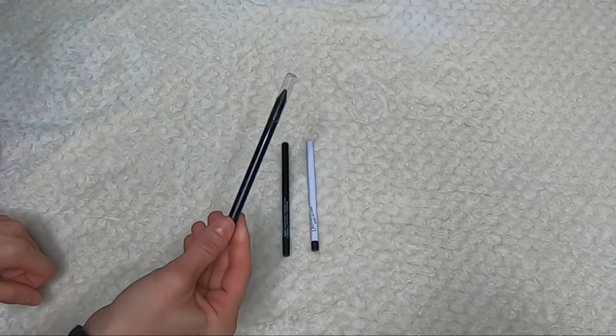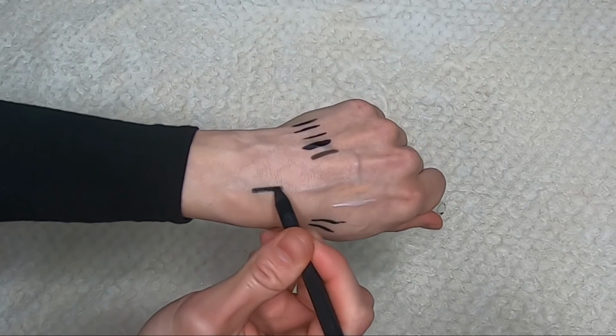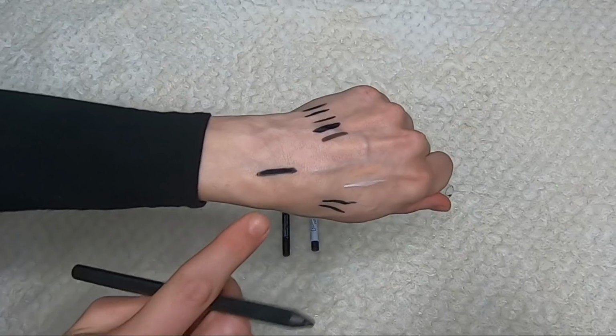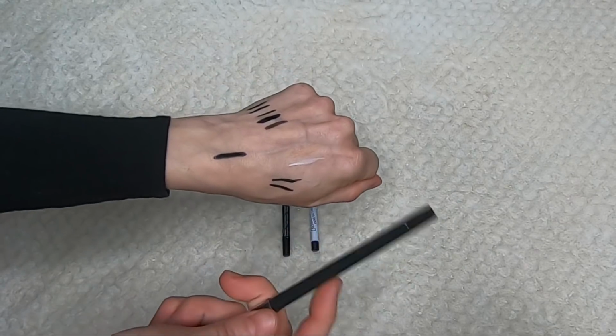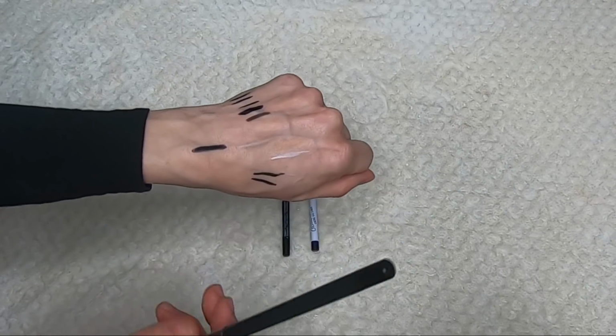This is the Ulta Gel Eyeliner, and it really is great for tight lining. Very nice black eyeliner. Make sure you get the gel one, though. I don't like Ulta's pencil eyeliner at all. I already threw mine out.